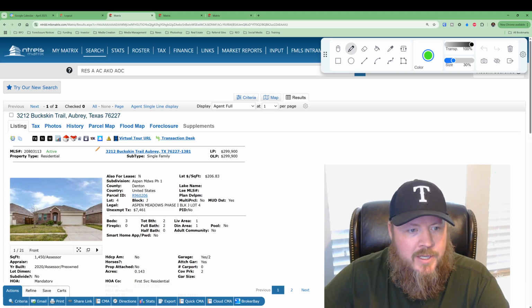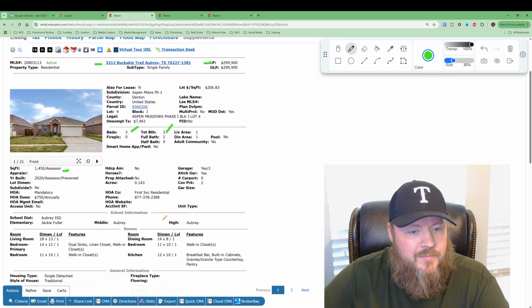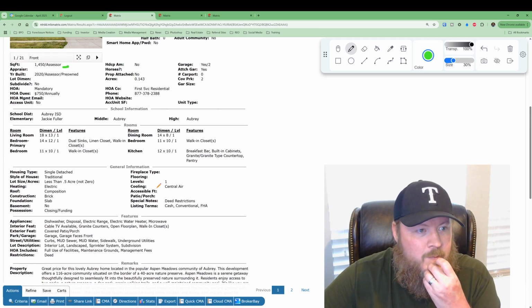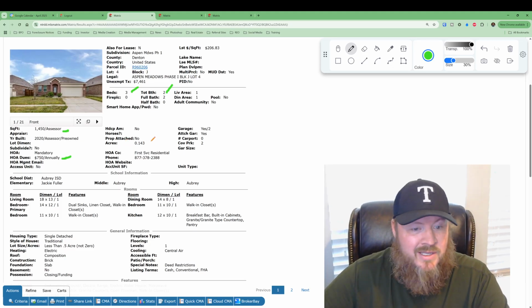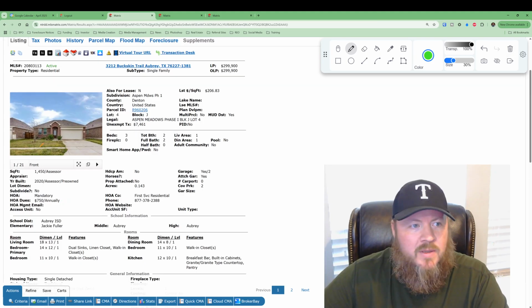Right now, let's see what we got here. Here's our home right here, 3212 Buckskin Trail, listed for $299.9. 1,450 square feet, 3 bed, 2 bath. Basically just all the information that we had out there. One thing that is interesting about that property, it does have a pretty high HOA. Right there you can see $750 a year. Not great. So that's got all of that.